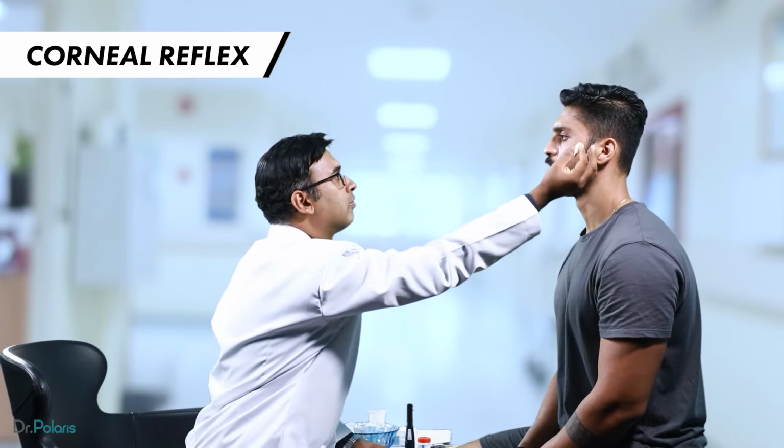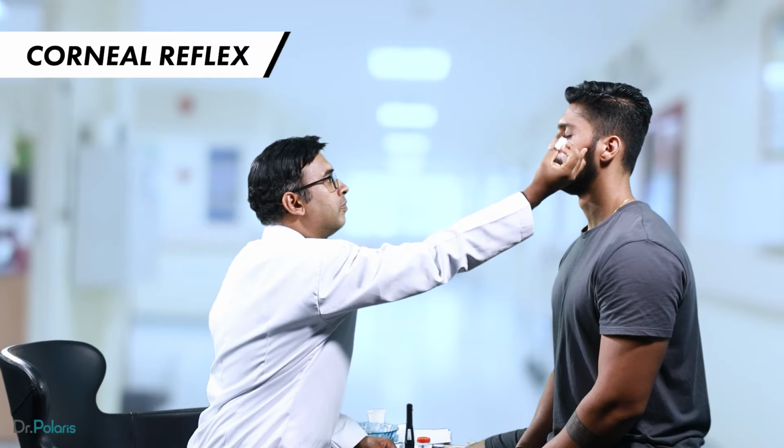This is a wisp of cotton. I'm going to touch your eye with this. If there is any discomfort, let me know. Normally, this should not cause any discomfort. Keep looking at me. Touching the edge of the cornea elicits a response, which is closure of both the eyes.